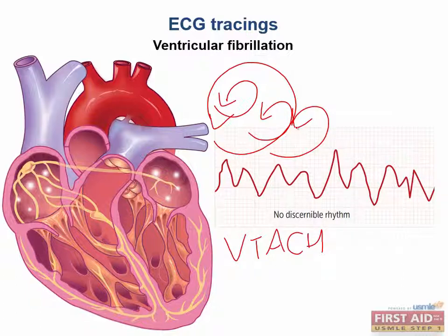Now, that's the problem. No coordinated single ventricular contraction means there's nothing ejecting blood into the aorta. That's why we do CPR, right? We mimic the ventricular contractions by pushing down on their chest.